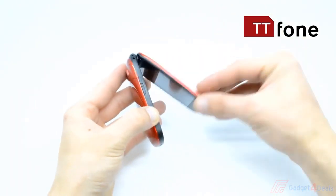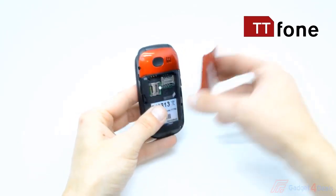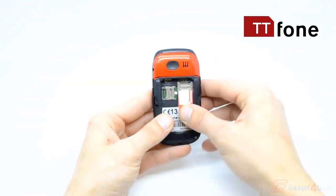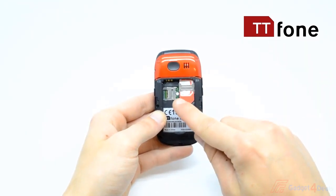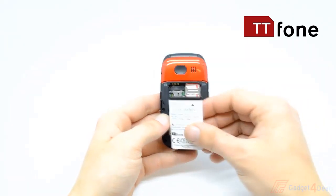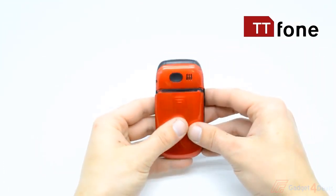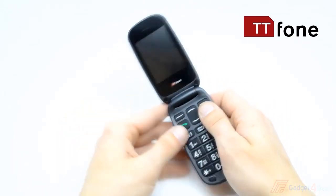The TT Phone Lunar is very easy to set up. Simply remove the back cover by sliding it down. Insert the SIM card like this. A micro SD memory card can be put here. Put the battery in position. Replace the cover. Press and hold the red key to switch it on.